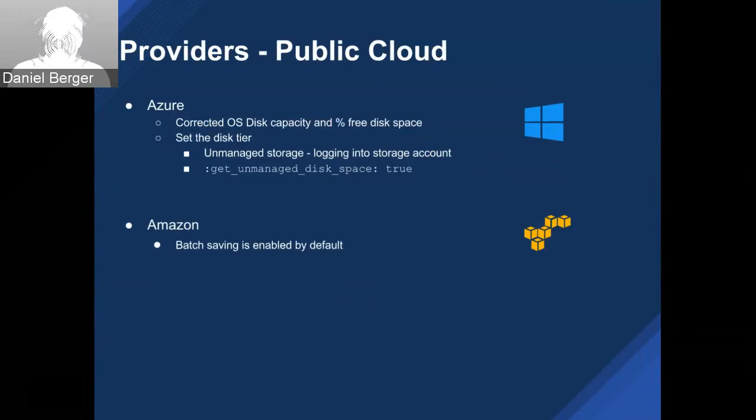So for Azure, we had an issue where disk space and disk free space were wrong. They were showing 0, when in fact we weren't actually collecting that information. That has been fixed. In addition, we're setting the disk tier, so standard or premium storage, which the customers can use for chargeback. It was a little complicated for unmanaged storage because it requires an additional 2 requests per account, which slowed down the parser. So we added a setting. Users can enable or disable that if they want, so that it doesn't slow down their refresh.